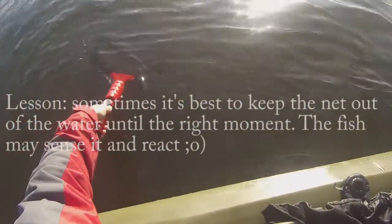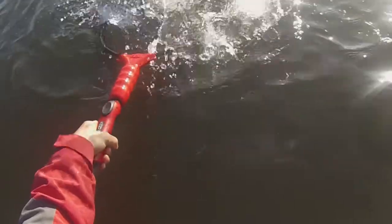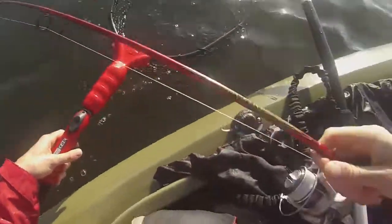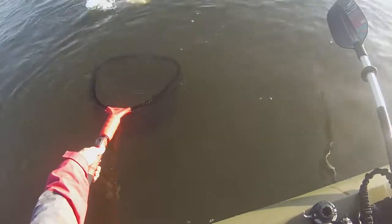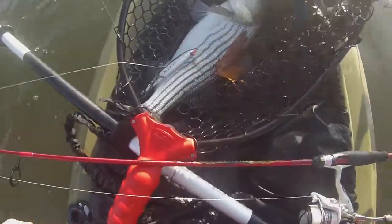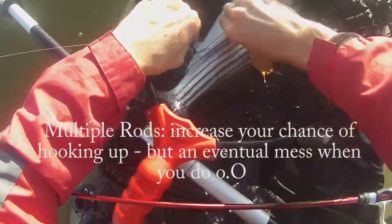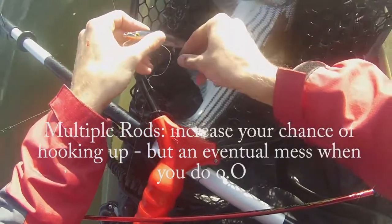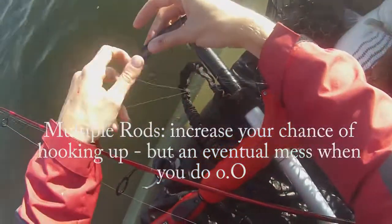Yeah, watch this. Keep an eye on it. Man. Yeah, the fish went airborne when he felt that net. The net went completely airborne and he got out of it, man. Got him that time, though. Yeah, likely a better option to not put the net on the fish until you're truly ready to do the netting, because those fish can react. It can go badly.